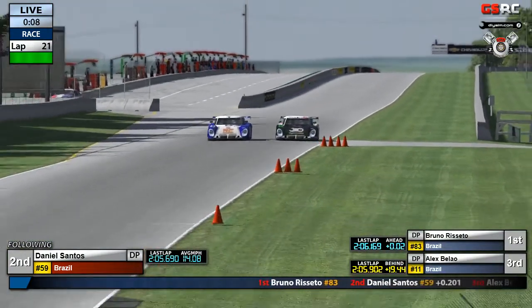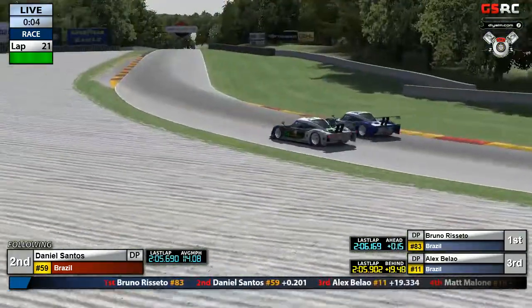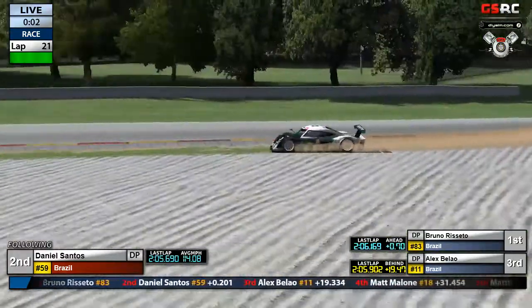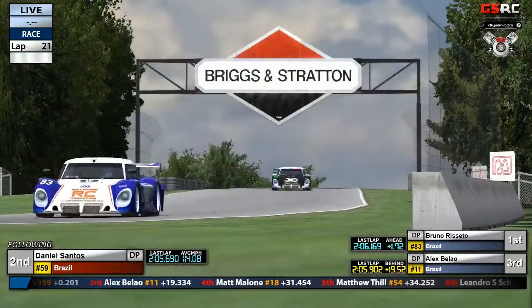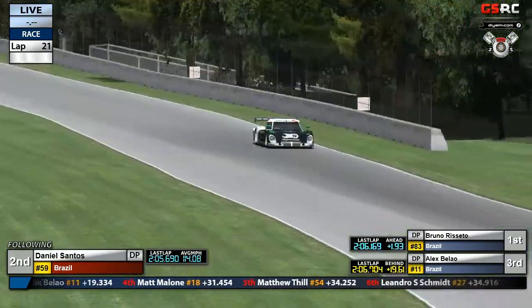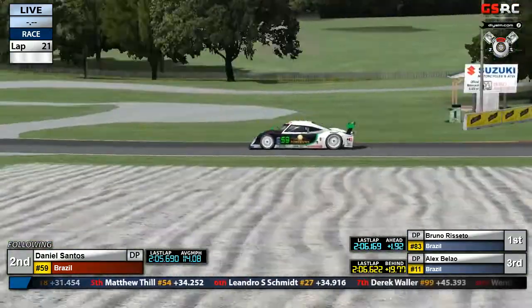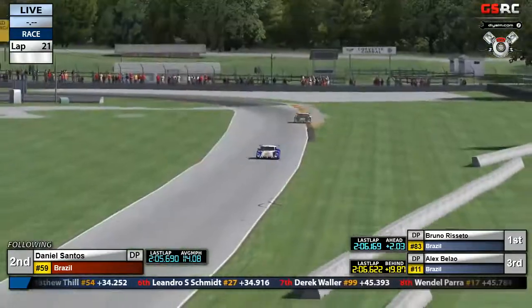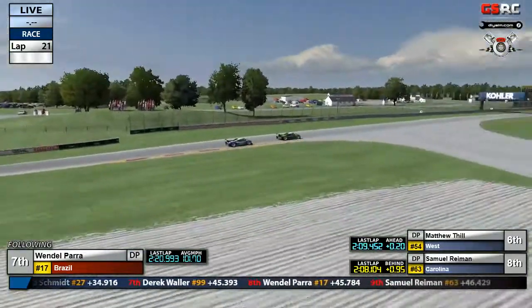He's going to look to the outside as Rossetto goes defensive. Both of them braking hard. Oh, and they just make contact. Glancing blow. That knocks Santos off course, and he has lost a number of spots. This could be the end of it. Unless there's damage done to Bruno Rossetto, I don't know that Santos can close that ground, Ayrton. It was so anticlimactic. It was the last lap.